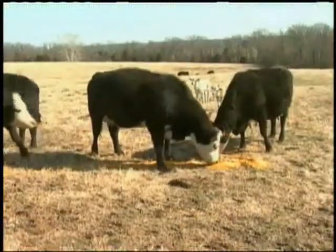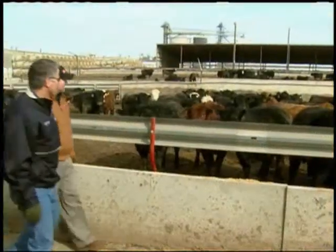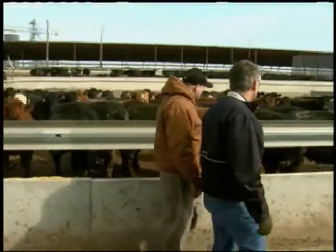So it may be working with ranches, it may be working with the university, or in this case working with some feed yards to make sure that what we've seen at our nutrition center scales up to what happens in the real world. Dr. Ron Scott, he gets out into the field, but not as much.